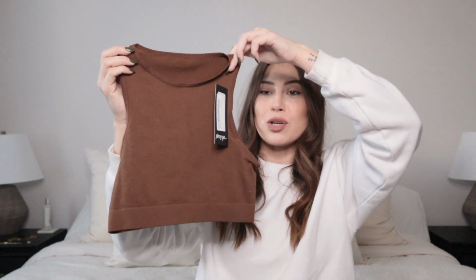Next, I got this really cute brown set. It's technically not a set because one, they're different materials, and two, they were sold separately, so not a set. The top is this really cute ribbed bralette, and it feels super comfy and stretchy. I can't wait to wear this. This is something that I think I could wear under a lot of shirts and sweatshirts, like going to work if I just don't want to put on an actual bra.